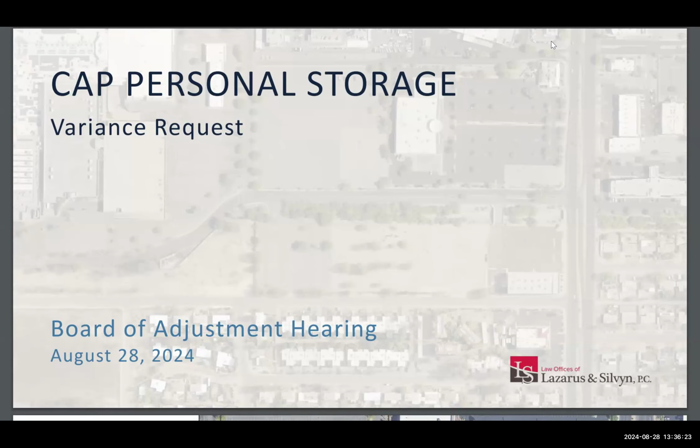Related plan reviews. Case C-9-2207, Cap Storage Facility, Wilmot, is a rezoning request from C1 commercial and P parking to C2 commercial to construct a new personal storage building.